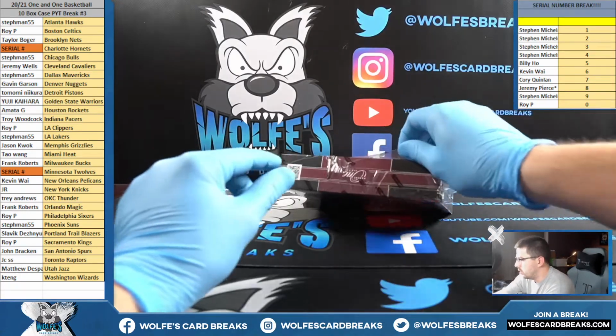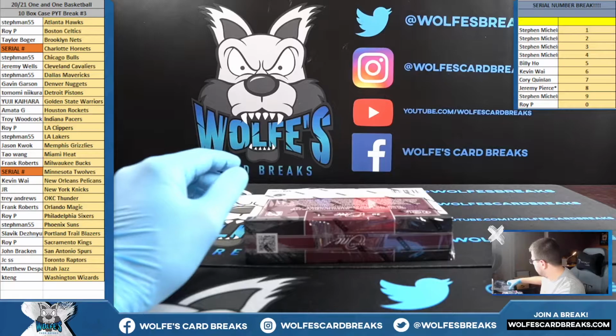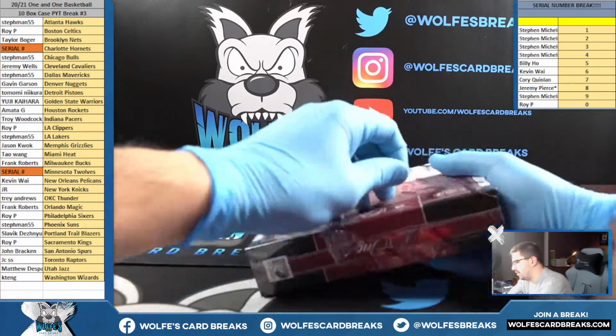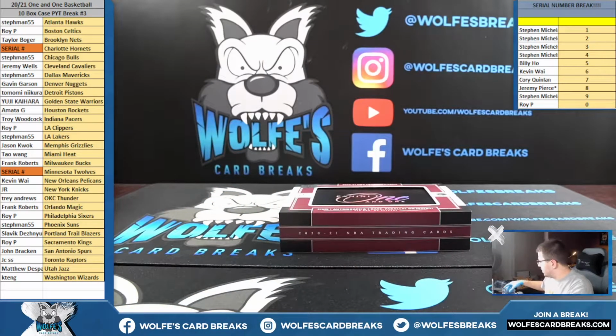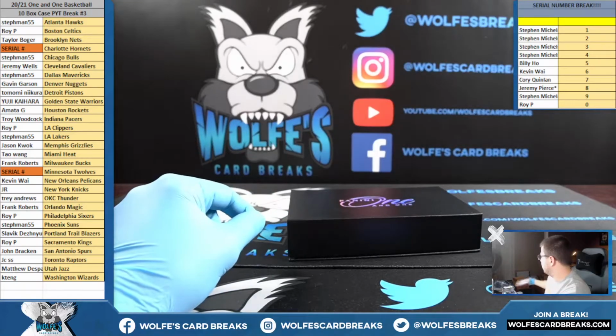So far, a good chunk of rookies... we did get our fair share of vet hits too, but the vet hits have been pretty good actually. Getting some lower numbered parallels. See if this last box can do it for us, guys. Through three cases, we have yet to see any LaMelo or Anthony Edwards. So I'm really pulling for the serial guys on this one. At least get something.